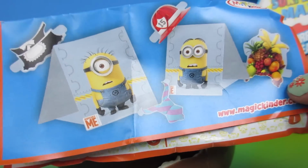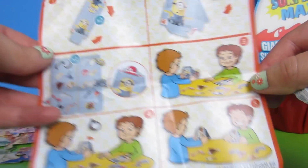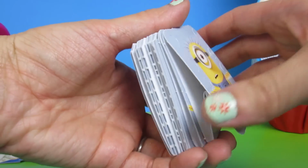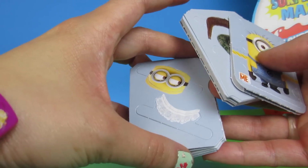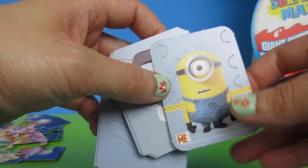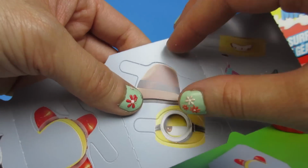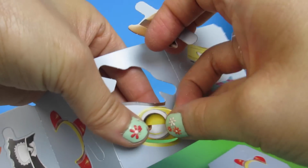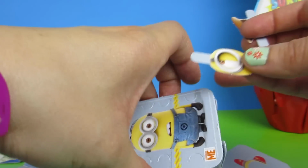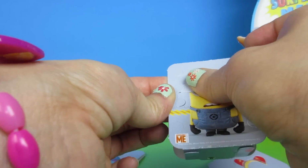Another minion toy. Here's the little flyer. Here are the instructions, and these are the game cards. It's a dress-up game. Here are the dress-up pieces. We just pop it out. And then stick them on.